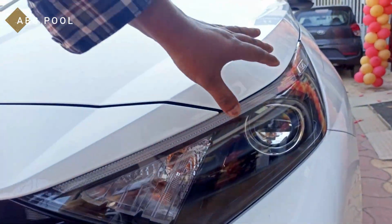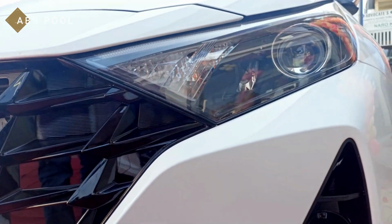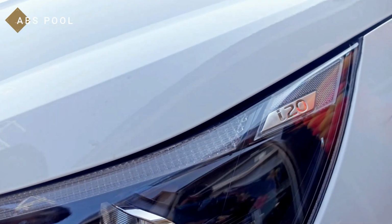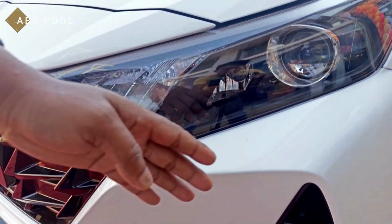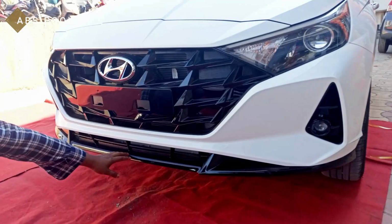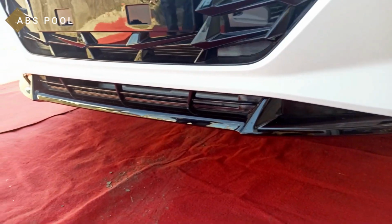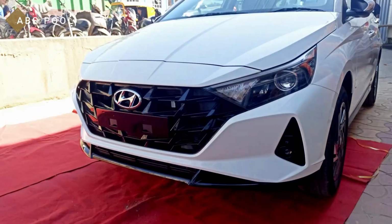The headlight unit is a projector type, and we also get a cornering lamp and indicator, which look very nice. This is the DRL, and they have used i20 badging in many places. At the lower part there is a fog lamp with a black finish, which looks very nice. All of this makes the look of the all new Hyundai i20 more aggressive and more appealing.